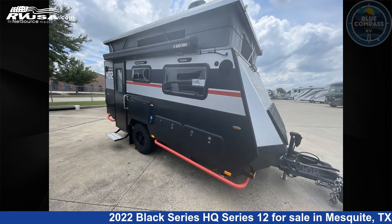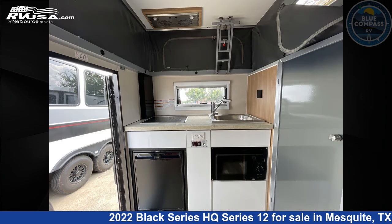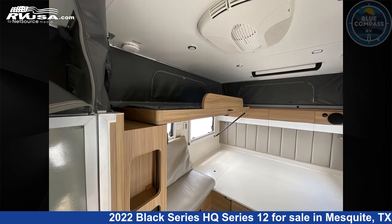This used Black Series is 19 feet 0 inches in length and features sleeps 4 and 64 gallons fresh water capacity. The floor plan layout of this travel trailer features bunkhouse, outdoor kitchen.